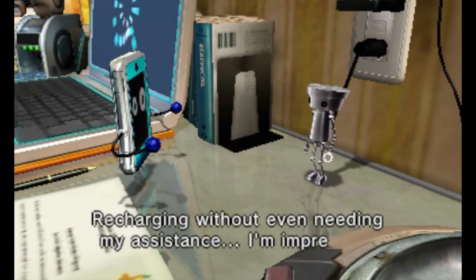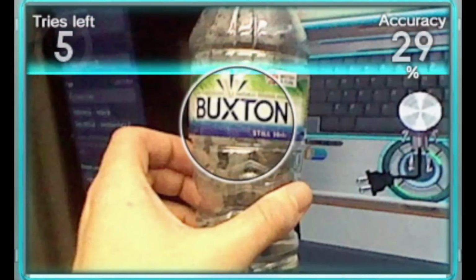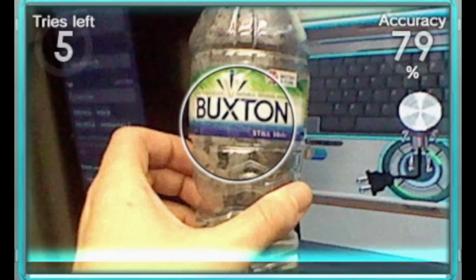So alongside all the Chibi Robo stuff, sometimes it will say, here's a circle camera, go find something that's a circle in your room. Can you find a circle?